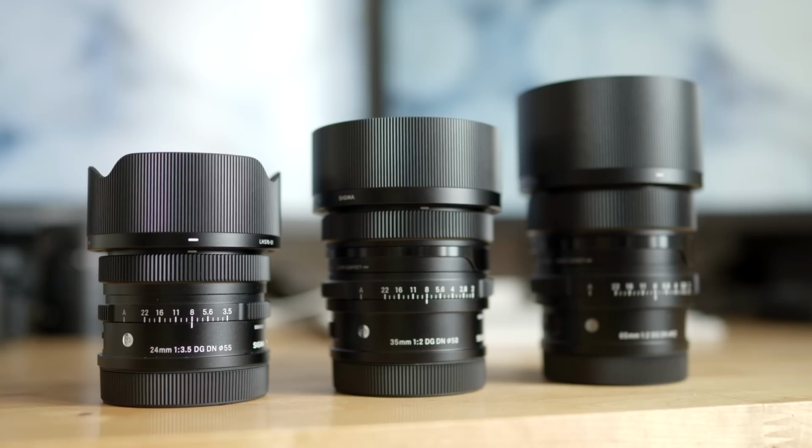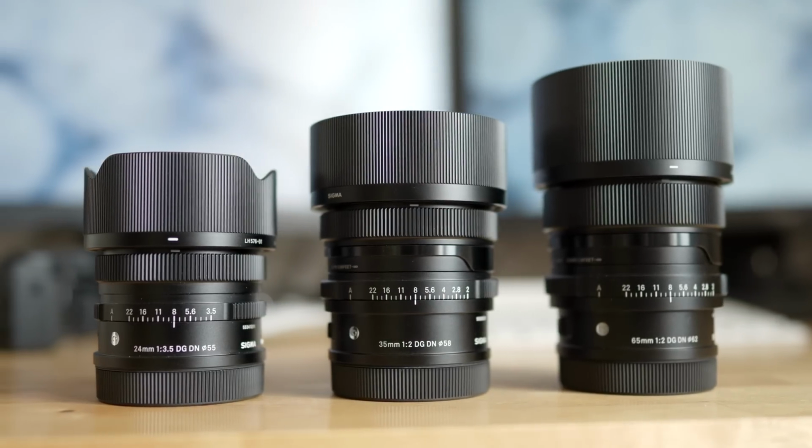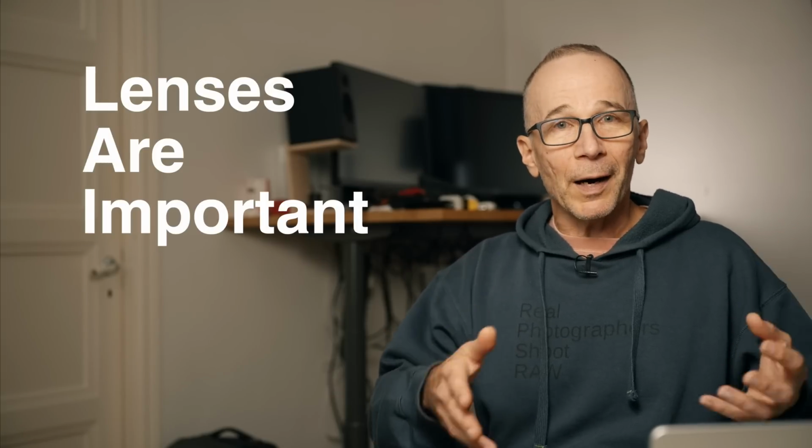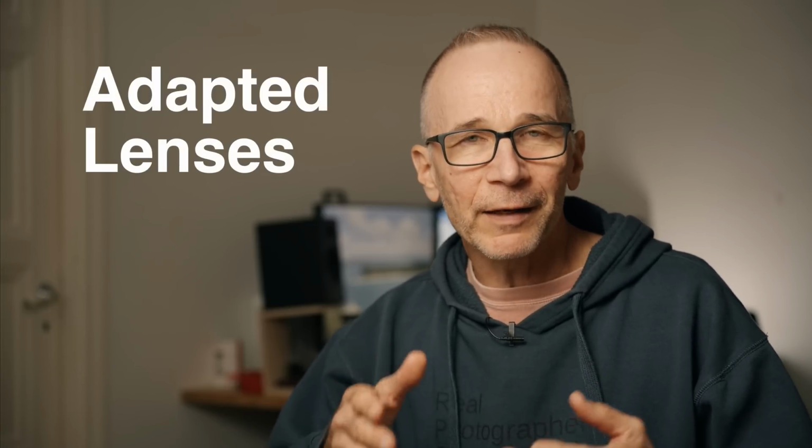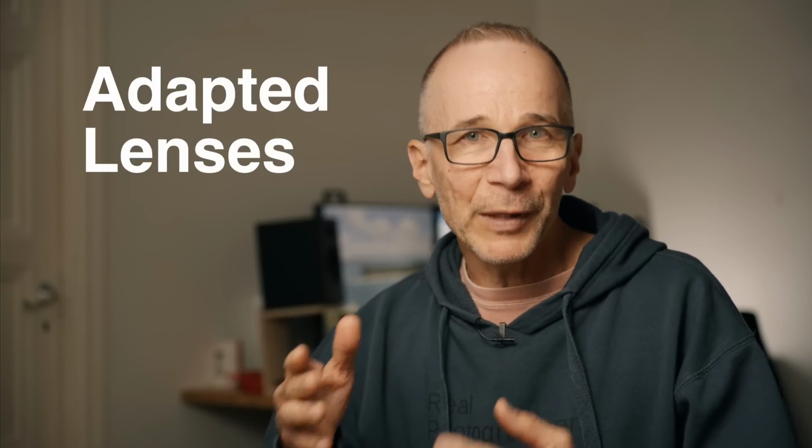My rating is largely based on the lens support, autofocus lens support. Because I think lenses are important, I think lenses are fun, and you can't build a system if you can't find the lenses. You can mount pretty much every legacy lens and every DSLR lens on every mirrorless camera with an adapter.